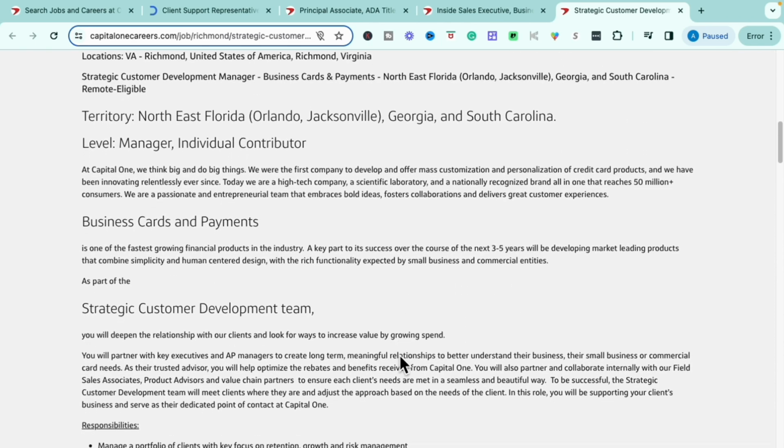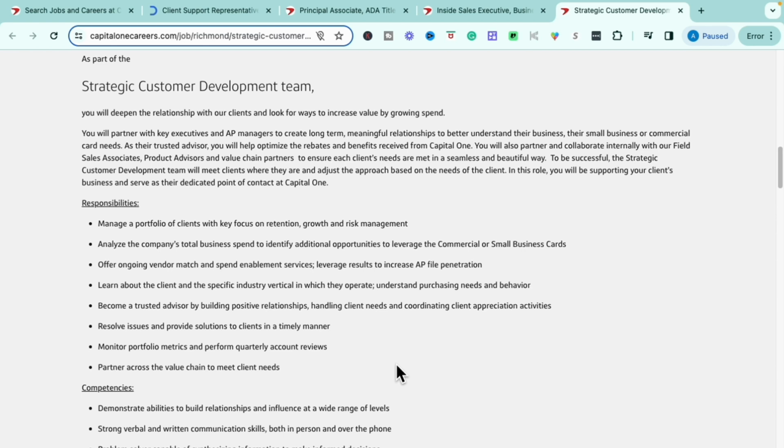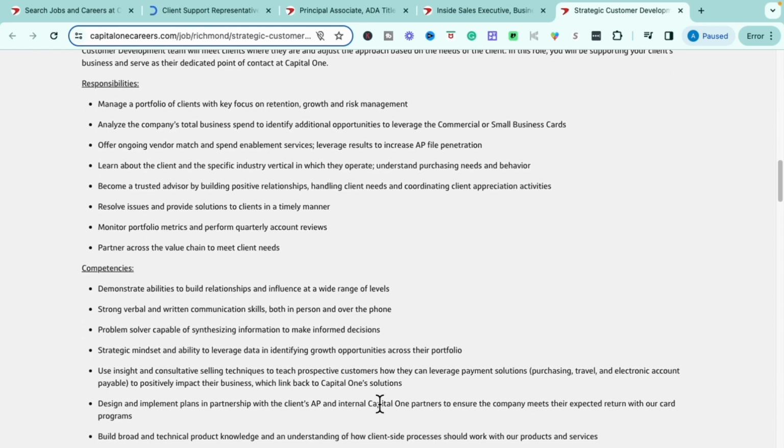Now, getting more into the details of this role, some of the things you will be doing is managing a portfolio of clients, understanding key retention metrics, growth, and risk management. You'll also analyze the company's total business spending to identify additional opportunities to leverage the commercial or small business cards. You're going to learn ongoing vendor matches and spend services and be able to leverage those results to increase the file penetration. So this is something similar as well to the sales role. This one is definitely understanding where customers and clients are struggling and what their financial needs are so you can position Capital One as the main solution for them.